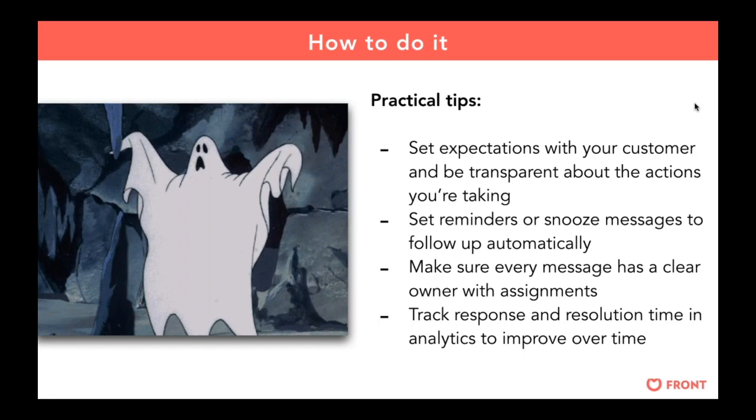Front makes it easy to set reminders and snooze messages to follow up automatically, but you can also do something similar with a tool like Boomerang. If you need to hand off messages to another team or teammate, make sure the handoff is clear, not just for the teammate, but also for the customer. You can use assignments in Front to define ownership behind the scenes. You can also CC a new point of contact into a thread with the customer if you're outside of Front.